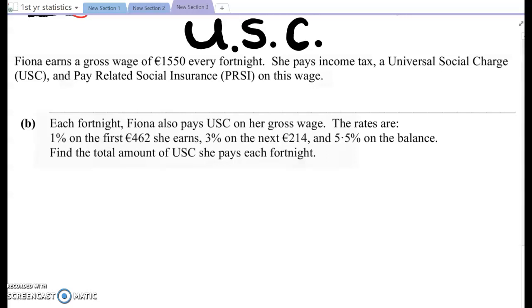Now this video is going to be on USC, which is another tax that people have to pay on their income. It's not as much as income tax, and it's a relatively new tax. It was only brought in about 10 years ago, but it's still a tax that people have to pay. And we do these questions the same way. That's the good news, the same way as we do the income tax questions.